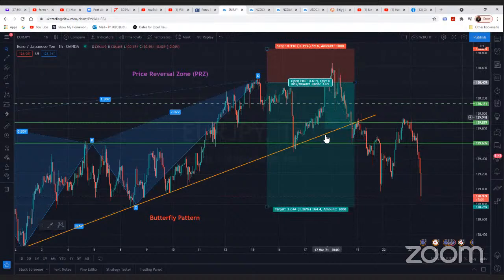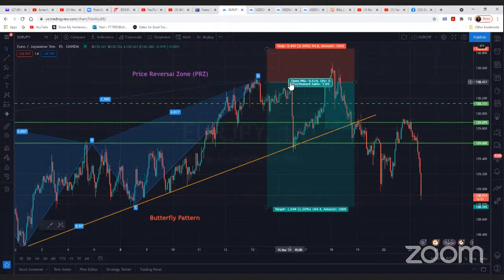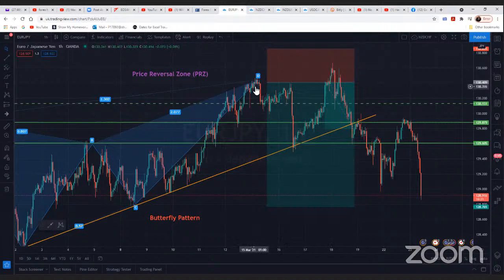If you got in there, because we had the opportunity, guys. When the price first came down, if you didn't get in, guess what? It pulled back up and you had another opportunity. It came down again and gave you another opportunity. It didn't hit the stop loss. The stop loss is about 44 pips away from entry. So it gave you 2 or 3 opportunities, depending on how you count the first one, to get in.